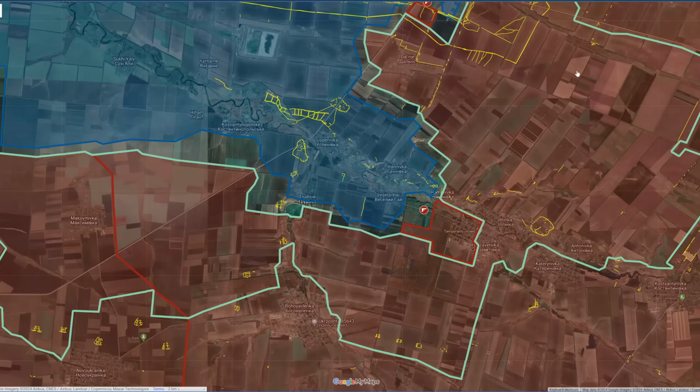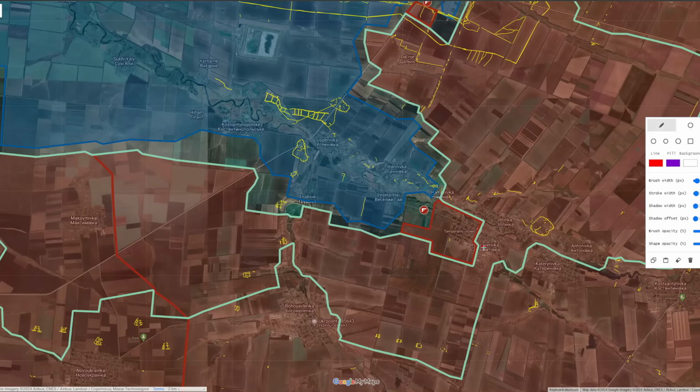The Russians also continued their offensive operations in the pocket south of Korokhove, where they've managed to capture Yelisavetivka and are now moving towards Vasiliy, Romanivka, and Hanivka in the eastern direction. They're also fighting in Trudova to the south. There's no offensive operations towards Uspenivka yet.